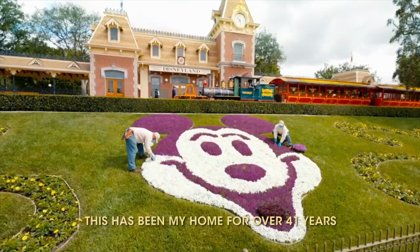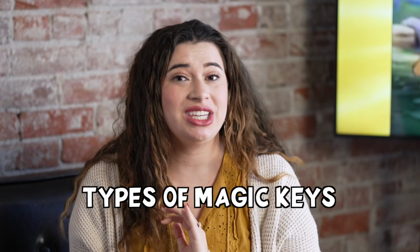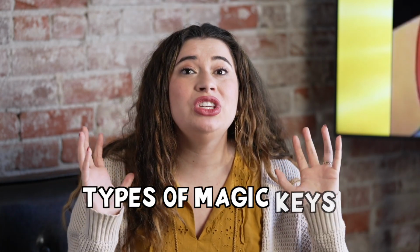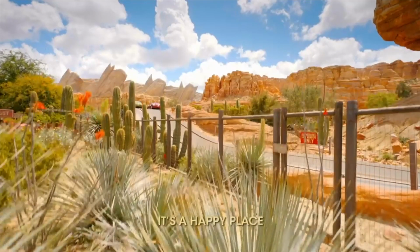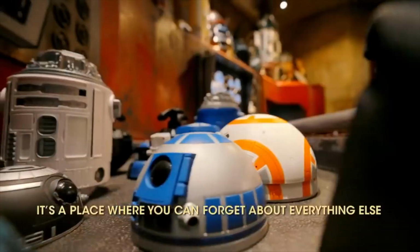If you're like me and were a little bit confused, never fear, I'm going to walk you through what the different types of magic keys are, as well as how to utilize your magic key, get the most out of it, and keep yourself from being locked out with your magic key, because that is a possibility. All right, we're starting off with the most expensive, because why not? We're material girls over here.